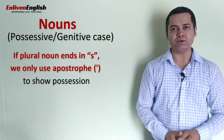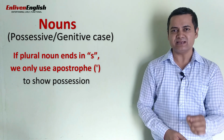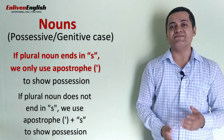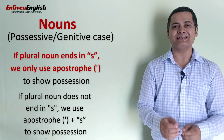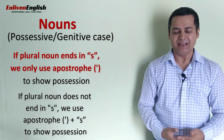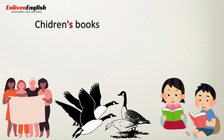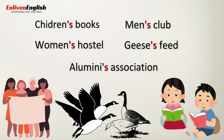If a plural noun ends in s, to make its possessive, we'll simply add an apostrophe. However, if a plural noun does not end in s, we will then add apostrophe plus s to make its possessive. Let's see some examples. Children's books, men's club, women's hostel, geese's feet, alumni's association.